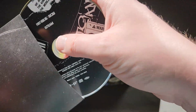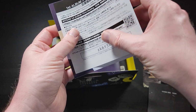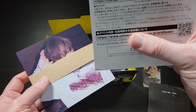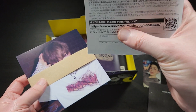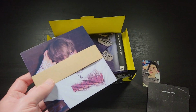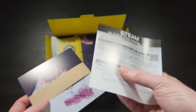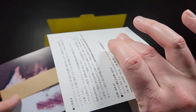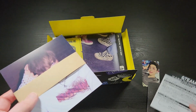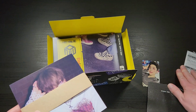So definitely important when you're buying an album that the actual album comes with it, which I sometimes forget to mention. This is actually a code that you can use on the Universal Japan store to unlock certain things on their website. I think you can take a survey or something. I'm never able to use these in the United States, so I never really know exactly what they're for, but a lot of Japanese releases come with that.